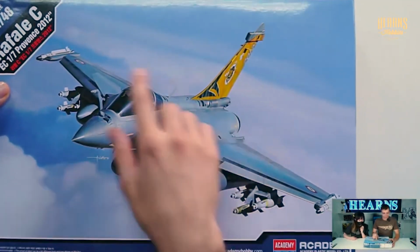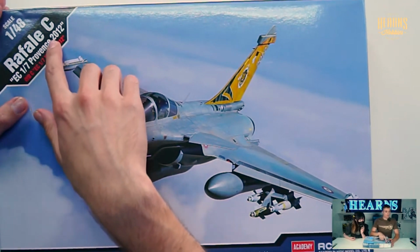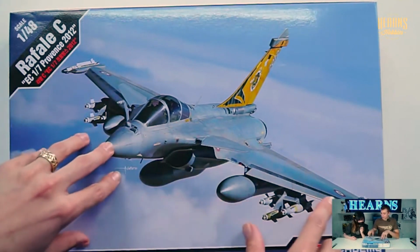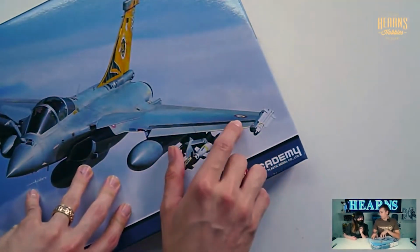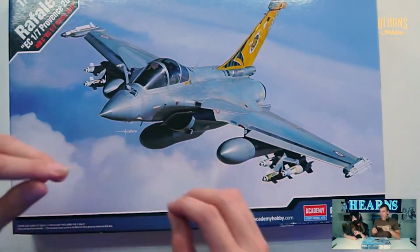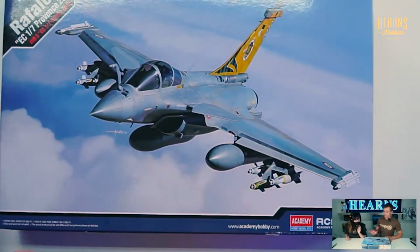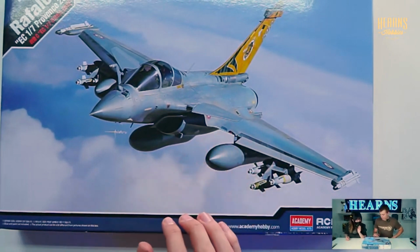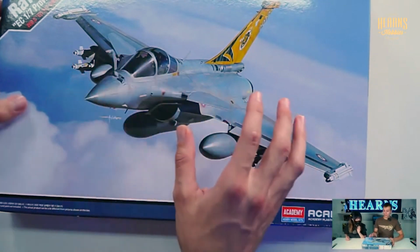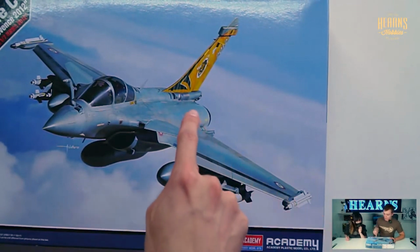I believe that EC 1 to 7 Provence refers to maybe the squadron, the place that flies this in France, because this is a French aircraft. Do you have an issue with the French? Oui, baguette. This is a French designed aircraft for their navy, I believe. They can land on carriers. At least what I know, and that refers to this big yellow tail, which also refers to the tiger meat.